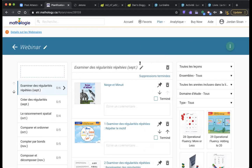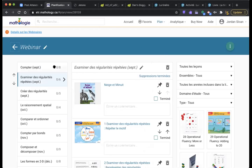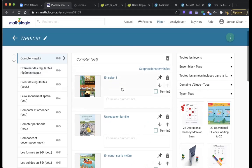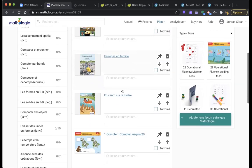If I want to change the title, I can come right over here. So if I go to counting and I decide, you know what, I started a little late, I want to change that to October, I've got the option to do that. And then I can see all of the resources for grade 1 for counting.